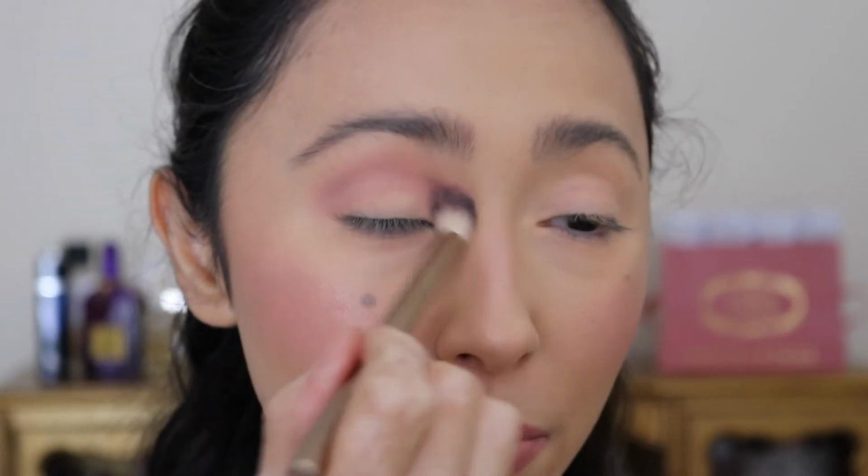You guys, that was the easiest eyeshadow to blend ever. I'm going to go a little bit closer. That's very, very pretty blended, and it took literally no time. I think I'm going to use this shade all over just to apply a base. And I'm just going to blend this into all of the eye.